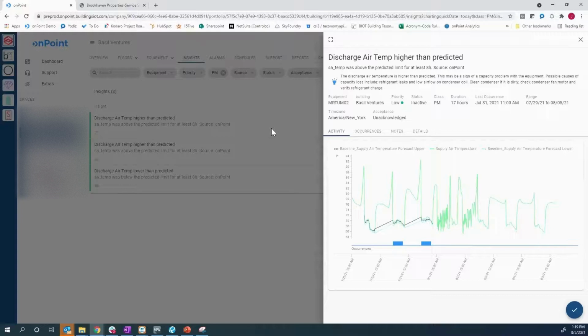And so this is, we believe, the future of preventive maintenance, where we're not doing it just on a schedule or by a set procedure. We're doing it based on what the data is telling us is needed by each piece of equipment.